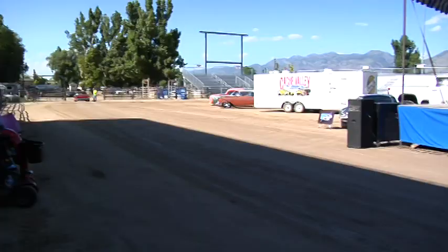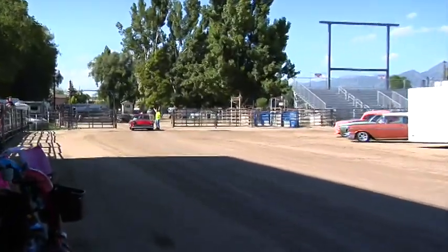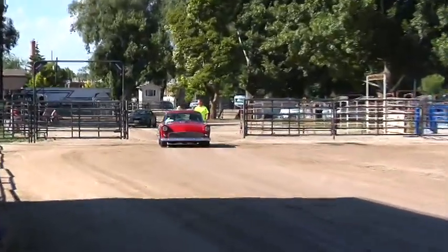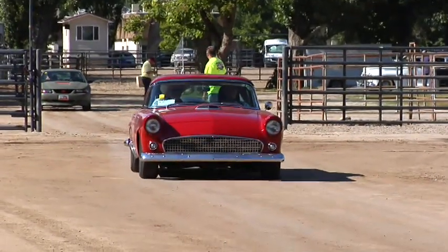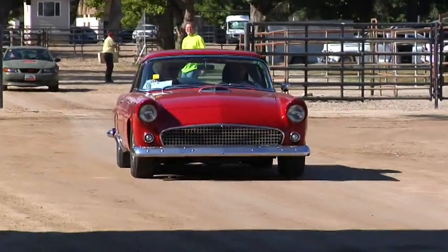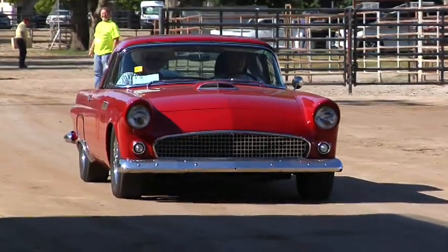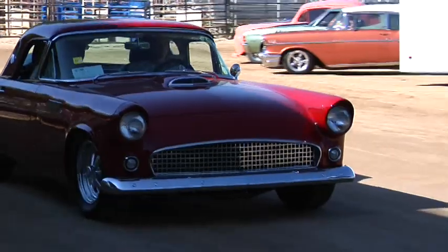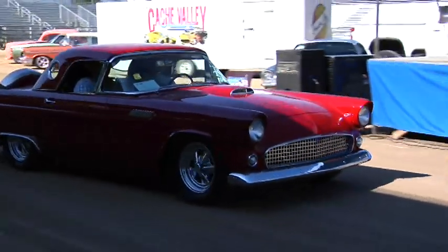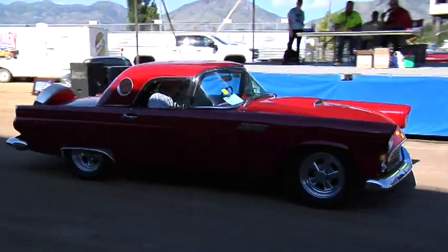Red 1956 Thunderbird. Lanny Bettine from Kemmerer, Wyoming. Picked by Lori Rutledge. Say that three times. I got Kemmerer right, and I hit it on Lori. There you go. Custom interior, mechanical parts. Lanny modified it himself, being driven by the great-grandson, Thomas.